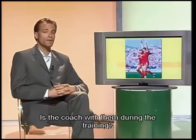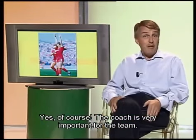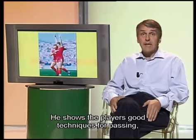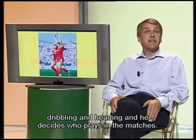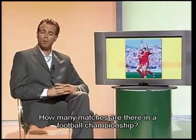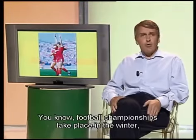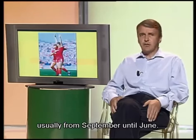Is the coach with them during the training? Yes, of course. The coach is very important for the team. He shows the players good techniques for passing, dribbling, and heading. And he decides who plays in the matches. How many matches are there in a football championship? 30, more or less. You know, football championships take place in the winter, usually from September until June.